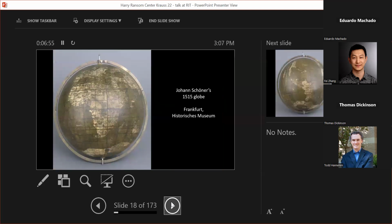So this southern ring continent appears on other maps and globes. This is an earlier globe made by Johann Schoner in 1515. We were talking earlier about terrestrial and celestial globes, and this is one of a pair. Johann Schoner made a celestial and terrestrial globe. It's a printed globe, so one would buy these sheets of paper and then wrap them around a sphere of the correct size.